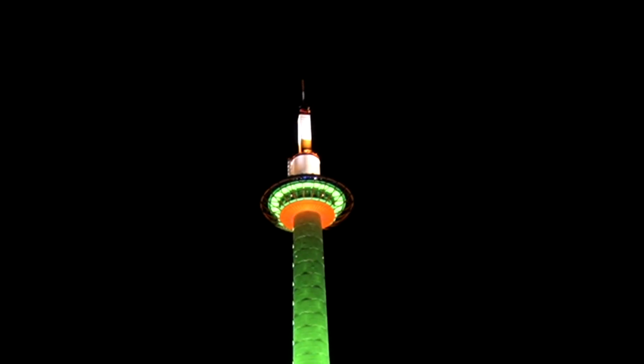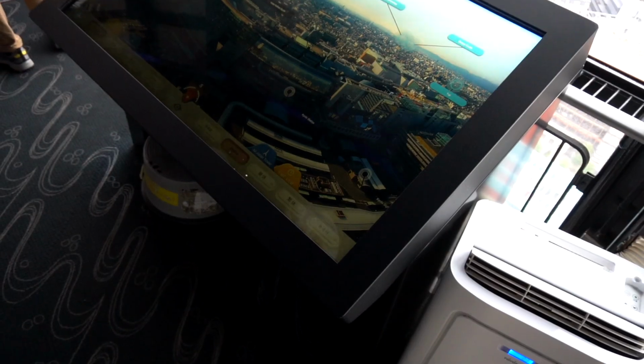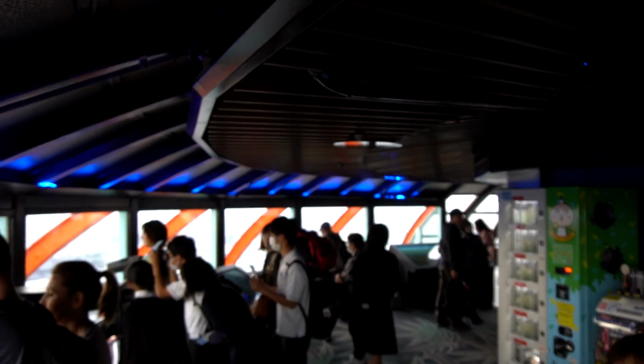But the one thing you must do is go to the observation deck and try to spot some of the tourist spots, some of the most visited destinations around Kyoto, like the shrines, maybe the mountains and things like this. Because there is a map up there that displays where everything is, and you can really find where everything is and understand the city better, and totally recommend it. It's one of the best places to visit in Kyoto.